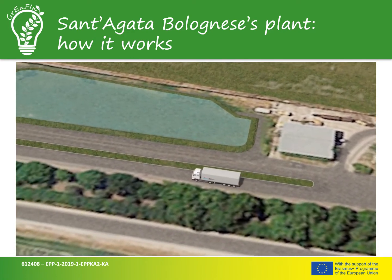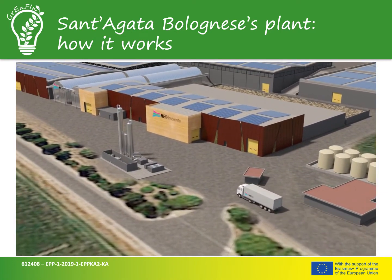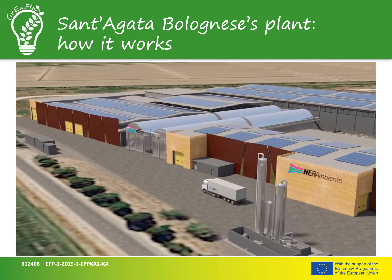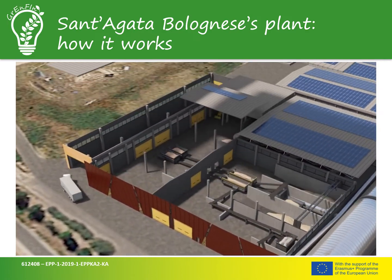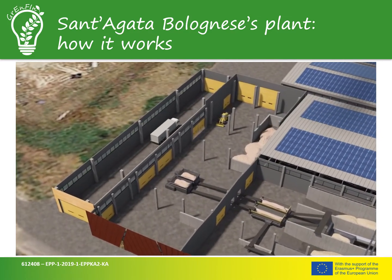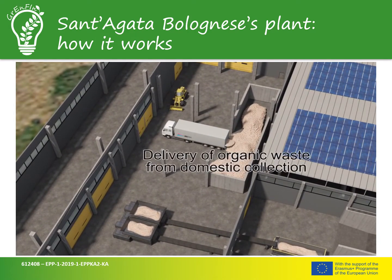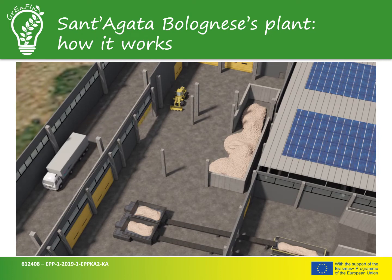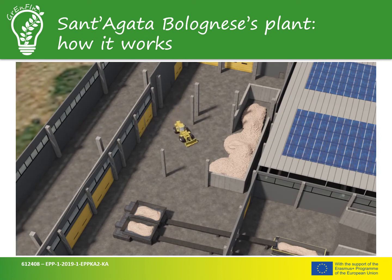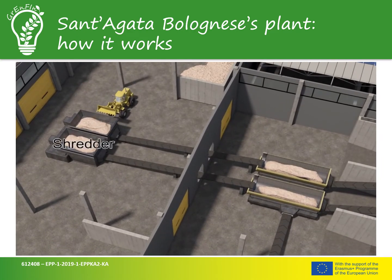Trucks come from the domestic collection of the organic waste, and then they proceed along the road in order to discharge the waste on the floor in a dedicated building. There are dedicated areas to store the waste. From here, a wheeled machine loads the waste and feeds two hoppers that are the start of two parallel lines of mechanical treatment.